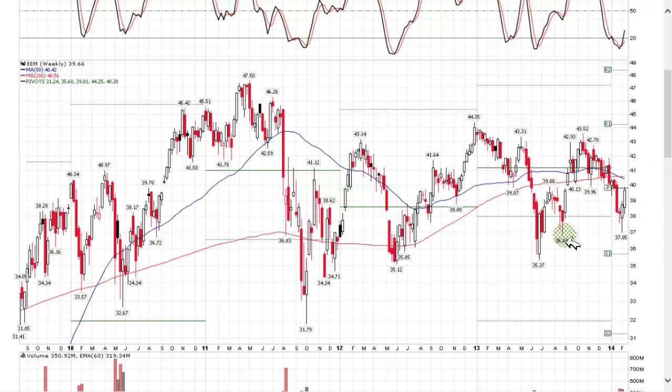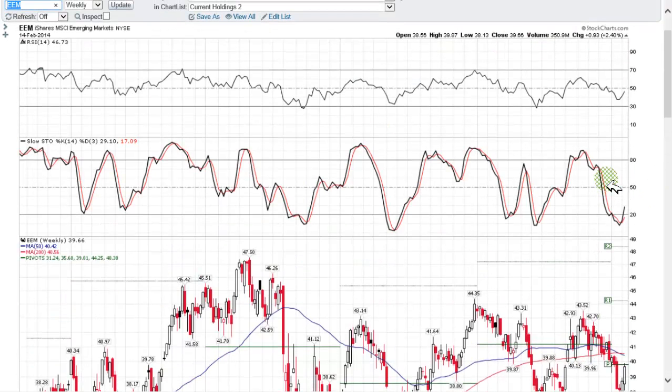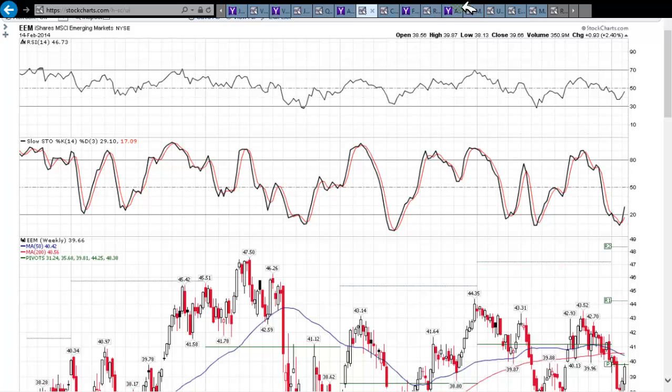So if we get a pullback, you could probably get involved with it at, say, $36.84, $37 per share, and put a stop loss just below that level. However, I wouldn't be a buyer of it into resistance. It could head higher for all I know, but really the risk to reward is not on our side right now. I would need to see a pullback.